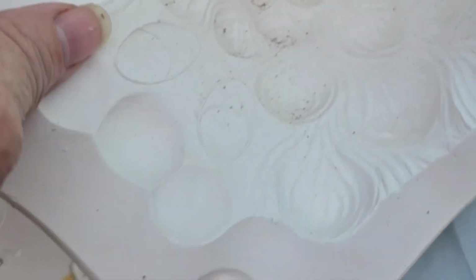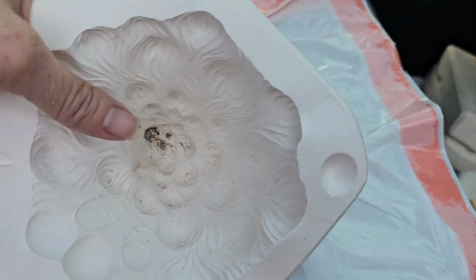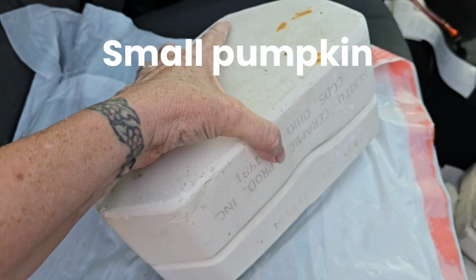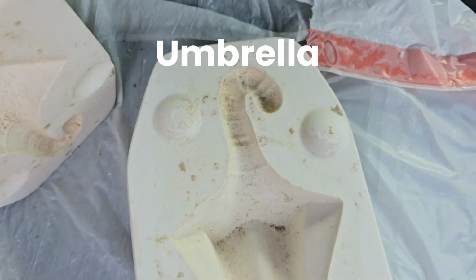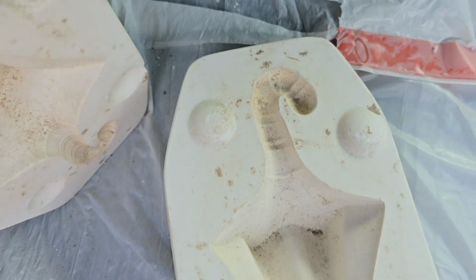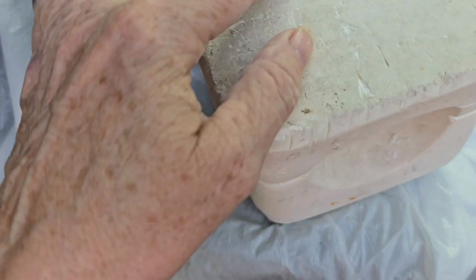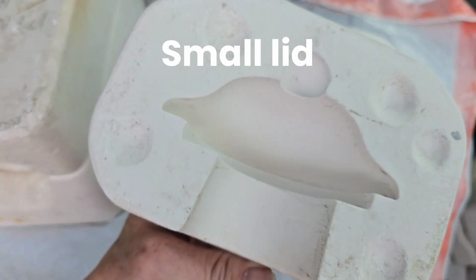And then it says it's the top of a Christmas tree. But I think I'm going to turn this into something else. I saw some potential in this. Just a basket handle, medium to small pumpkins, it says. An umbrella with a little stand. Not sure what this is supposed to be or go for. Oh, pencil holder. Yeah, we're not going to make that. Just a small lid, which is a really cool shape.